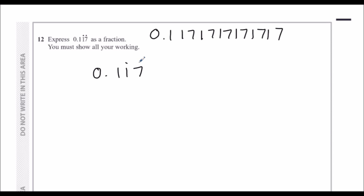Question 12. Express 0.117 with the 1/7 recurring as a fraction. You must show all your working. So 0.117 recurring means we've got 0.1 and then the 1/7 repeats forever. To change this to a fraction, we need to eliminate the recurring bit. So we're going to call 0.117 recurring x.